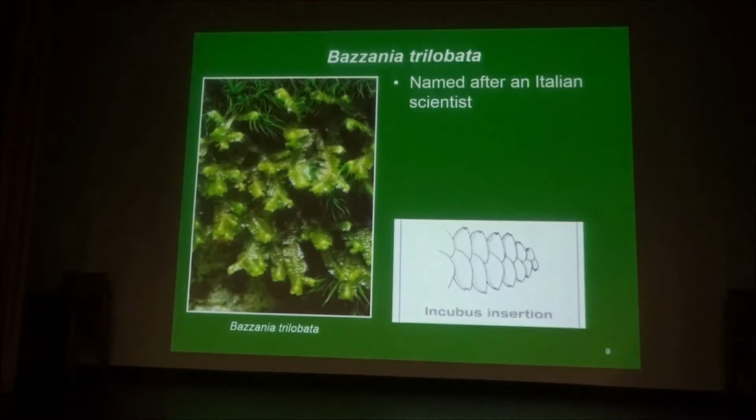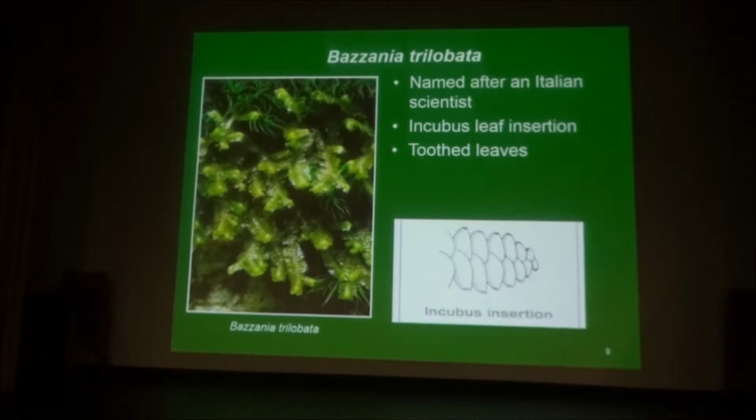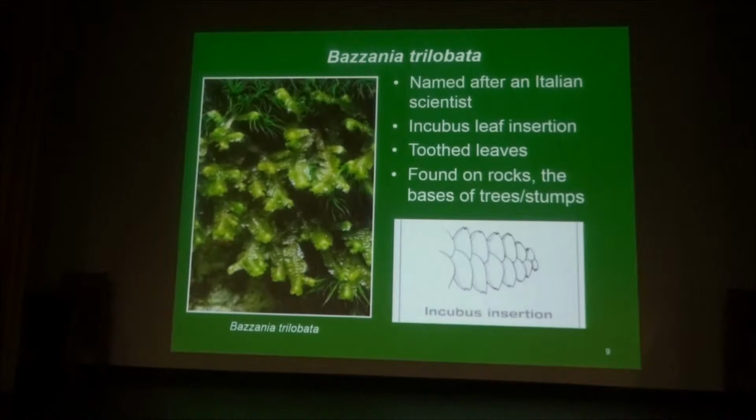A little bit more on Bazzania trilobata. It was named after an Italian scientist, and the rest of its name comes from the idea that it has this incubous leaf insertion, which you can see here, where the leaves are stacked on top of one another like roof shingles, but they also have toothed edges in little groups of 3, hence trilobata. And to provide a little more background on its habitat, it's found in older growth hemlock forests, especially on rocks and the bases of trees and stumps. It needs a substrate to survive.